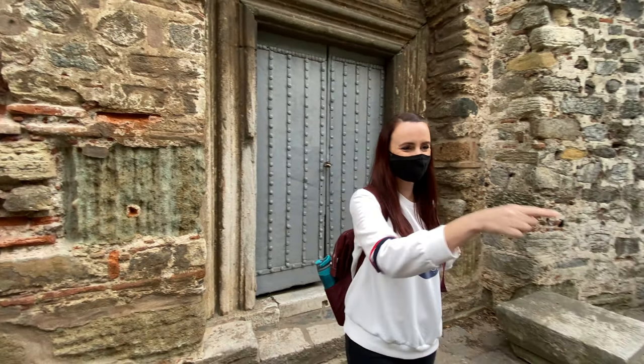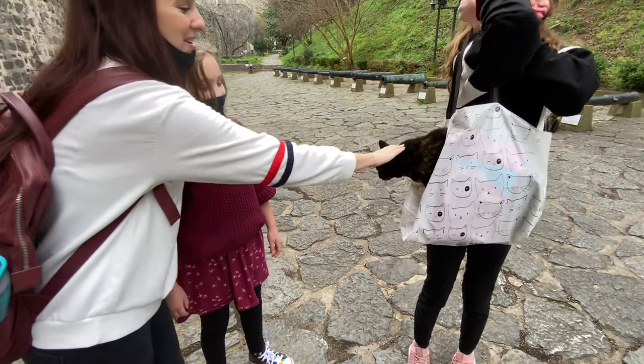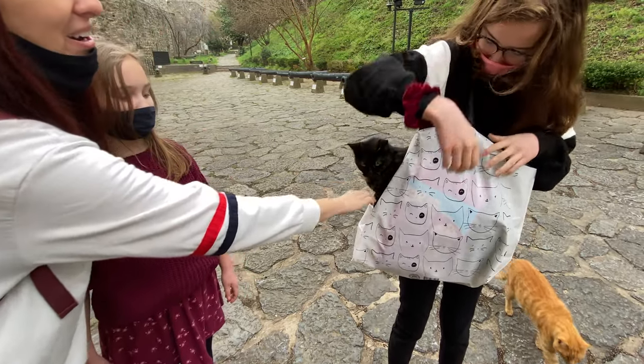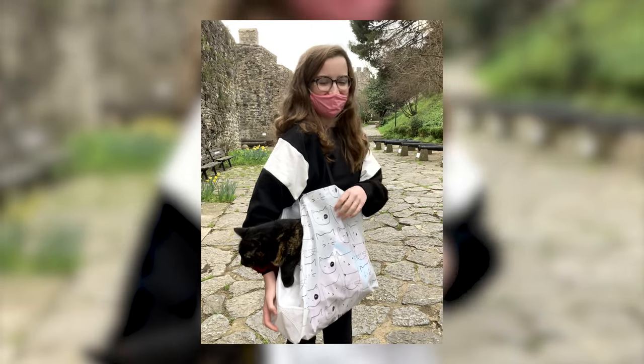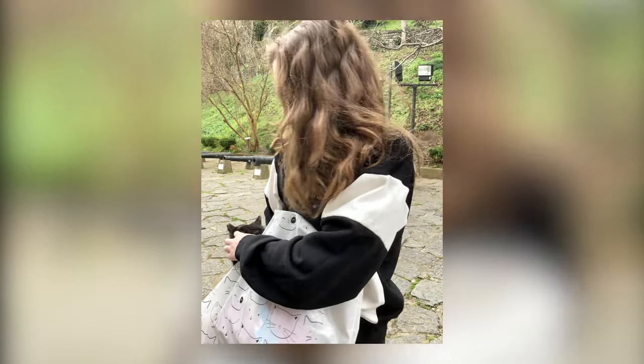Oh my goodness, look. It crawled in there. I think it actually kind of likes it in there. Are you going to take it back with you, Layla? It didn't want to leave. Galaxy is like my favorite. I think she likes being carried around.